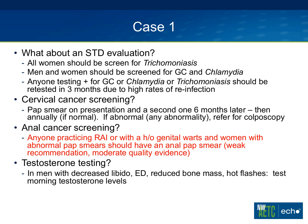Cervical cancer screening, Pap smears, this is a little different than in HIV uninfected women. Pap smears should be done on presentation with a repeat done 6 months later. And then if both those tests are normal, then annually for the life of the woman, which again is different than HIV uninfected individuals. And if you find any abnormality on Pap screen, then they should be referred for colposcopy.